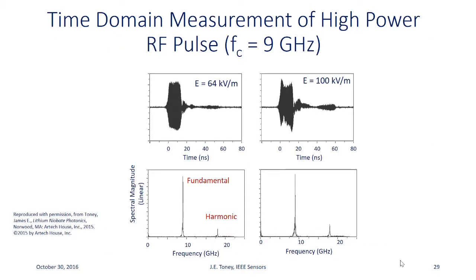So here are some examples where we made measurements of a high-power microwave pulse source, the center frequency of 9 gigahertz. So now we're measuring fields up in the kilovolts per meter range. And that's high enough you can actually just do direct digitizing of the signal. So these are directly digitized signals. The one on the left at about 64 kilovolts per meter, you can see it has pretty faithful reproduction of the waveform. And if you transform that and look at the spectrum, you see you're just beginning to get a little bit of a second harmonic. Okay, so we're just kind of at the upper end of the dynamic range of the sensor.